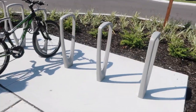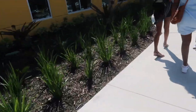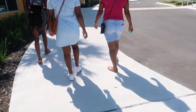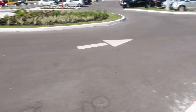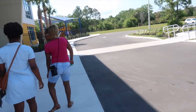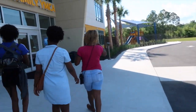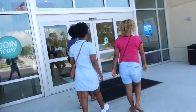All right, so walking in the entrance, there's a little bike rack here. Some plants, something light. They got this big entryway here to drop off your kids or whatever you want to do. Little playground back there on the side. And this is the entrance here.